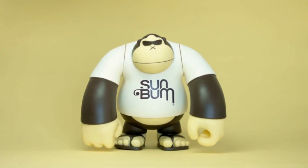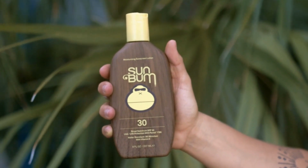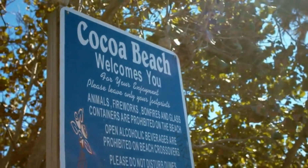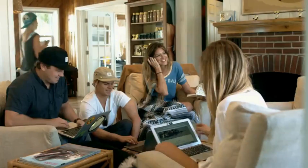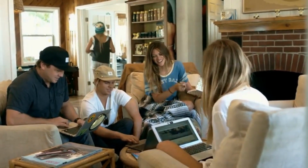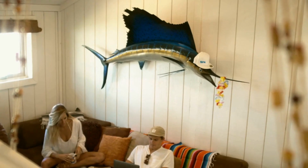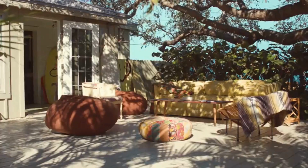This is our mascot. His name is Sunny. This is our sunscreen. People tell us it smells like summer. We like that. This is our home, the Sunshine State. This is our beach, our office where it all began, and this is what work looks like here. This is our conference table, our boardroom, our fish, our other fish, genie, bikinis, flamingos, and this is our back porch.